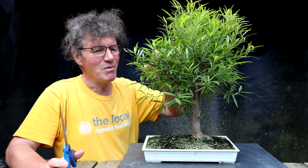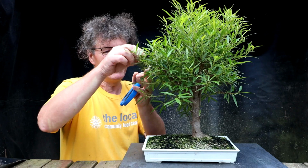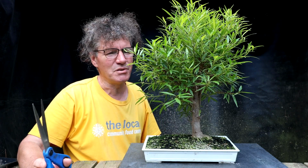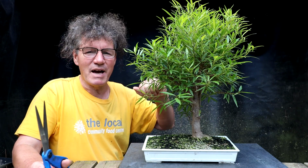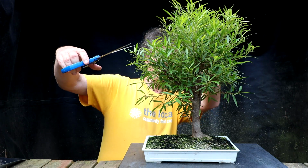There's exceptions. You may want to eventually develop a branch thicker, so you might let it grow longer than the rest of the branches to kind of balance the tree. But for now, a profile prune will get the tree back roughly into shape. So here I go.